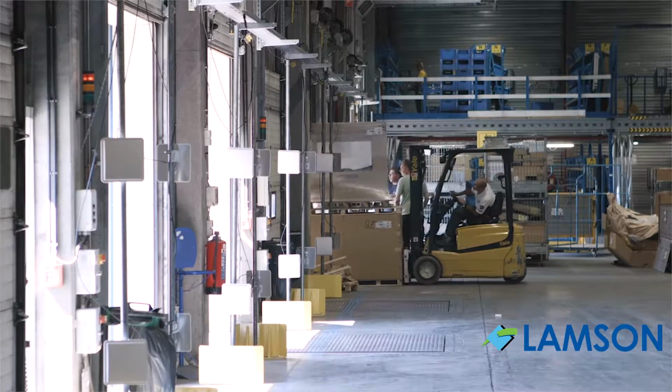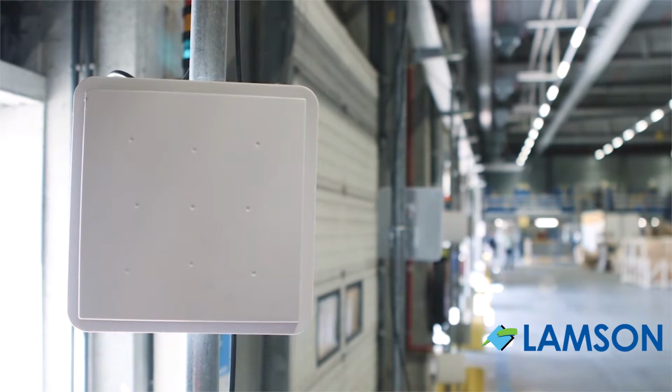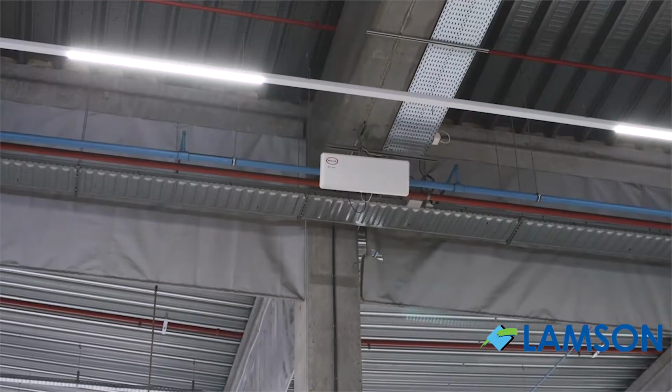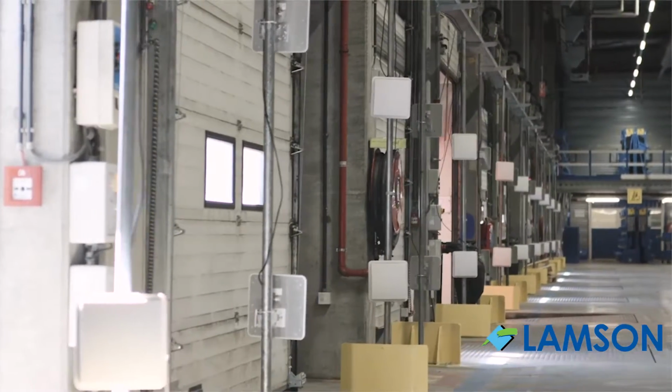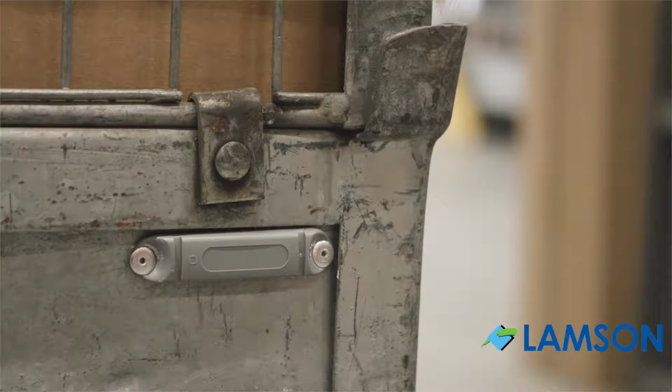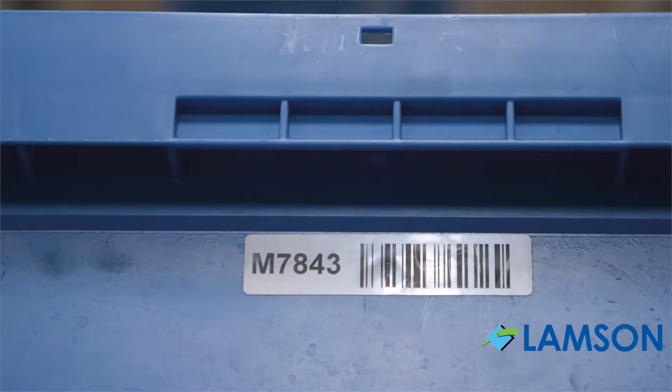Data proposed a solution to Mazda Motor Logistics Europe to determine the flow of goods. We have chosen an RFID solution together with Mojix technology. RFID stands for Radio Frequency Identification. An electronic tag is read by an antenna.